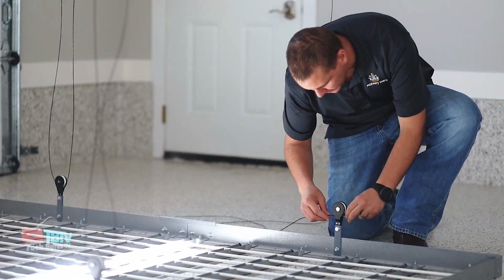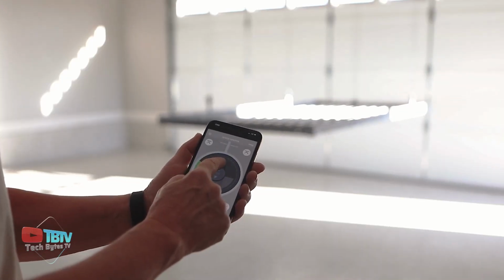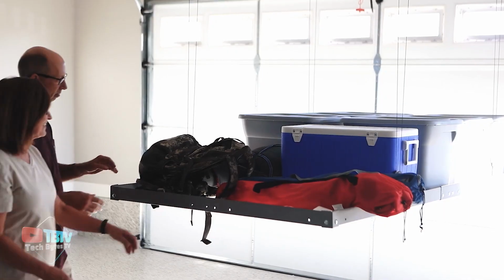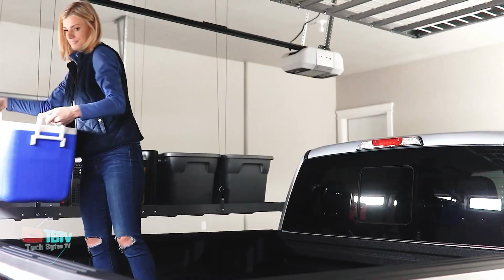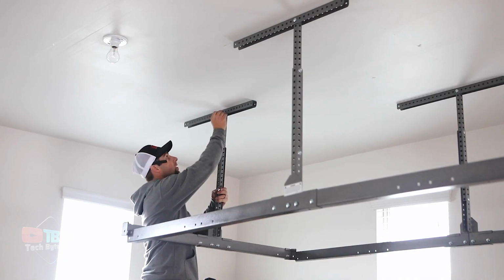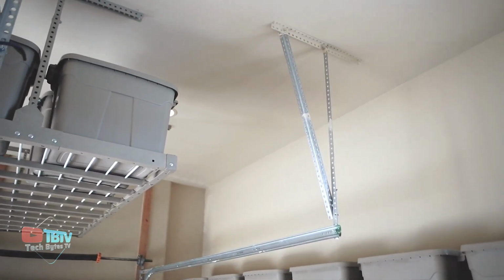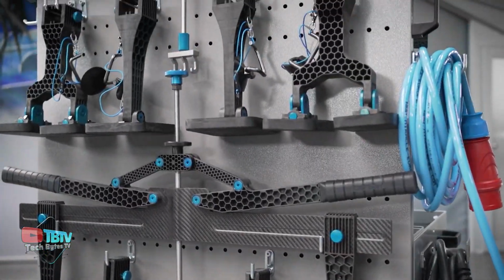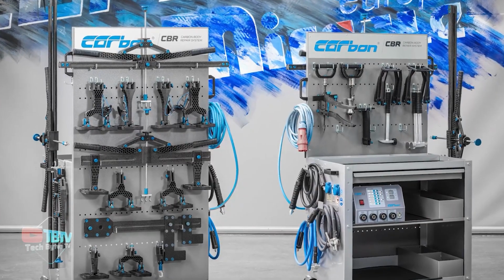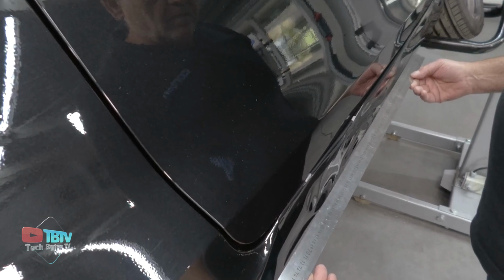Cables control the shelves, and they can move back and forth with the help of your smartphone. They can support up to 159 kilograms and work perfectly at a height of about 4 meters. They can be easily installed, and pricing details are available upon request. This innovative and impressive tool comes from a German company that specializes in making car repair tools.